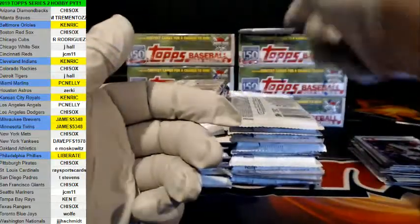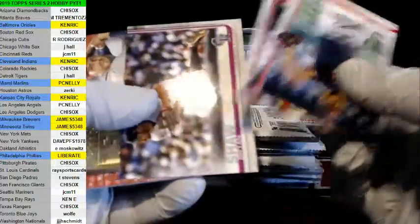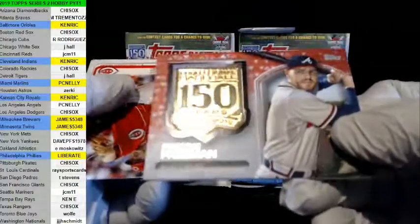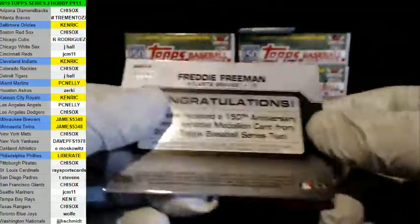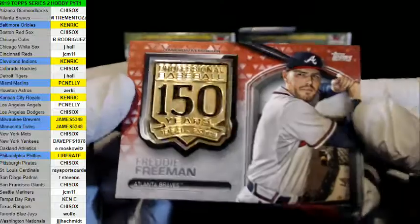This should be our hit. Although this one here feels really thick. Yoel Moncada for the White Sox, 150. It's non-numbered. Yeah, so in my two years plus some odd months. Oh, here's our hit. Freddie Freeman for the Braves. This is a 24/25. This is what they call a manufactured commemorative medallion for the Braves.